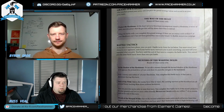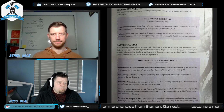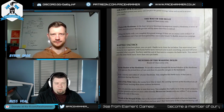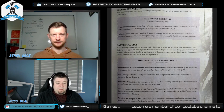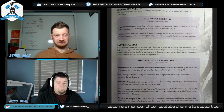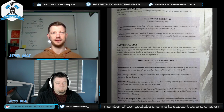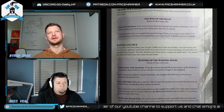So one is that you complete this if no enemy units are within 9 of your Herdstone and it's not been smashed to rubble by the monster's rampage. Because obviously, if the enemy smashes it, you won't get the rend anymore. Which is thematic because you actually need to protect it, which kind of makes sense, right? I like it. Yeah, all of it feels like the person who wrote this understands what the theme of the army is and also the needs of the army.